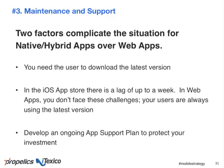But there's really no way that we can manage that or manage their behavior. So that is something that is completely out of our control. And secondly, in the iOS App Store, as we know, there can be a lag for updates. It can be as much as a week or a little more, but that can be frustrating. However, as we know, in web apps, you don't face these challenges because your users are always using the latest version.